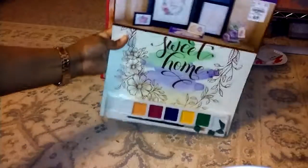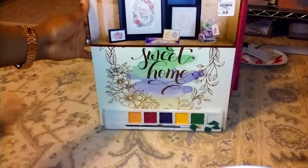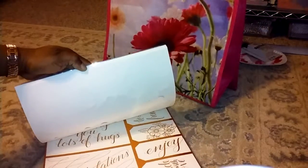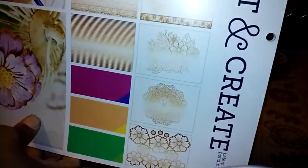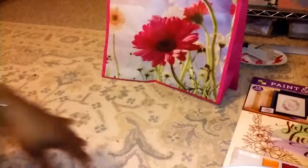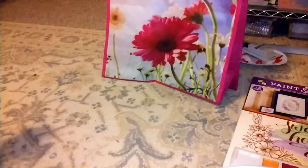So this one is the Paint and Create, and I showed it before in my last haul. It was $4.99, and they have different types, and I hope this is a different one. If it's not, then that's pretty sad, but I think it is a different one. So, thought that was worth it for $4.99. It usually retails for $19, so I thought that was great.